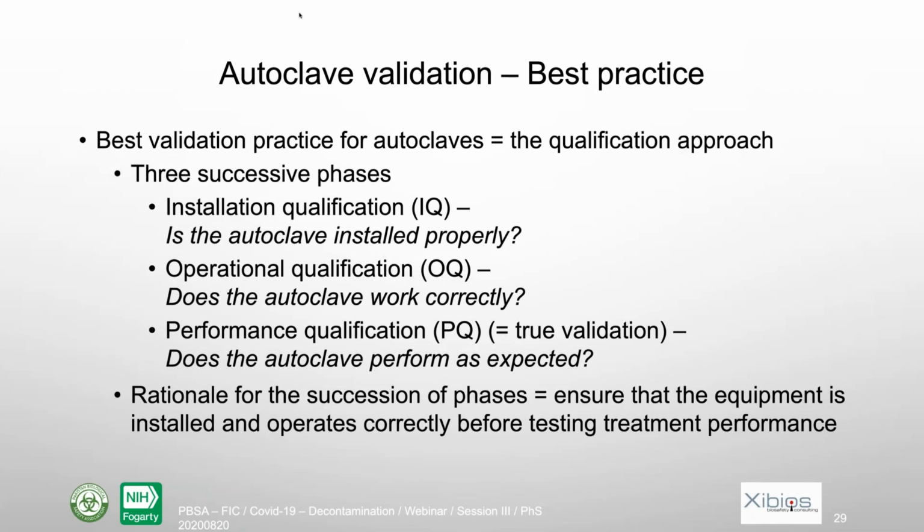So what I will present to you now is the best practice with respect to autoclave validation. It's what we call the qualification approach, and there are 3 successive phases in that approach. The first one is installation qualification, IQ. The question there is: is the autoclave installed properly? It's a complex device, and it needs to be installed properly. I will explain a little bit more about the tests that need to be done. The second step is operational qualification, or OQ, and there the question is, does the autoclave work correctly?